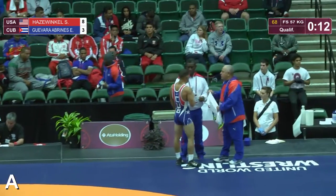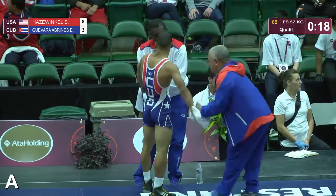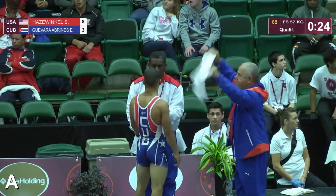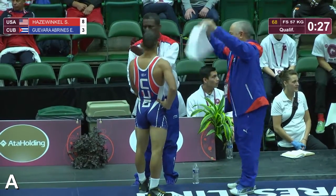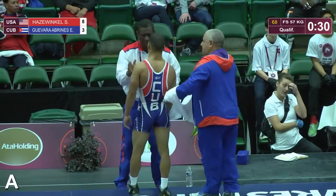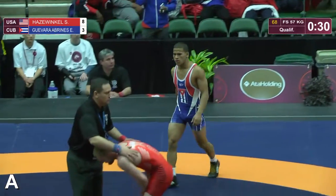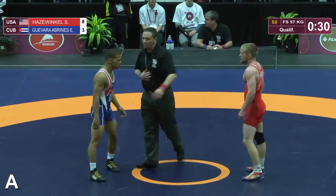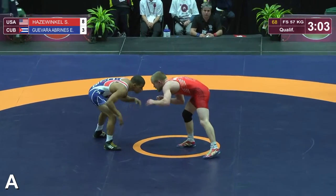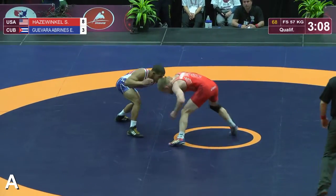And in a bracket like this, one of the things you want to think about is the later rounds. Now, everyone will always tell you, well, it's one match at a time, but the truth of the matter is, there is a creeping thought of, hey man, is there going to be lactic acid buildup in my forearms from locking up those front heads? These are things that do cross your mind as an athlete. And you've got to think that Hayeswinkle, putting 8 points on the board early, would really like to get off the mat and get to his next bout.